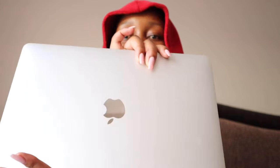It's a silver 13-inch MacBook Pro with 512 gigs of storage, and it has the M1 chip. So, well, I can't show you guys this. This is my YouTube stats. So yeah, this is what it looks like.